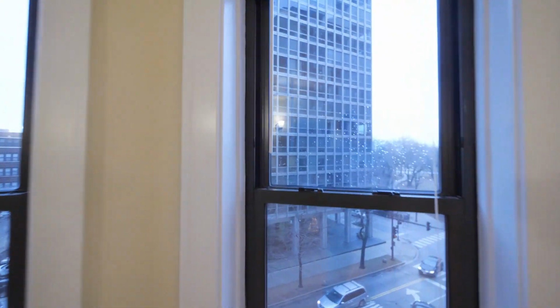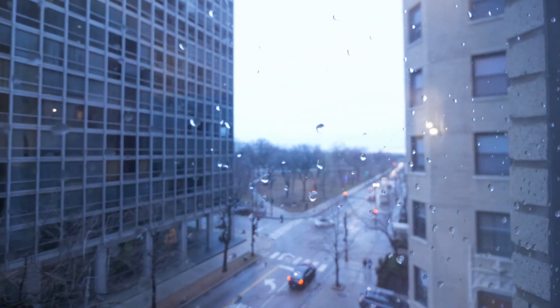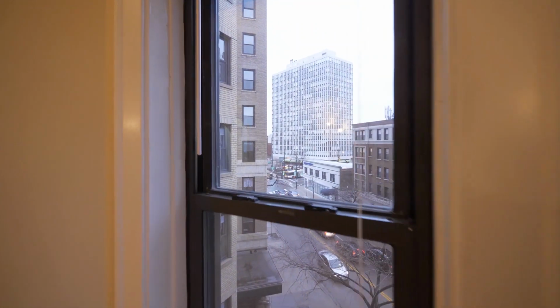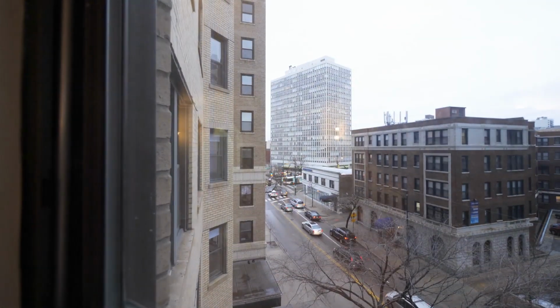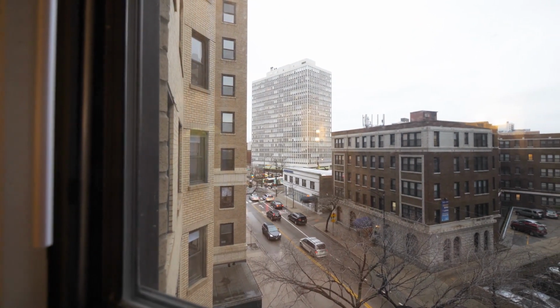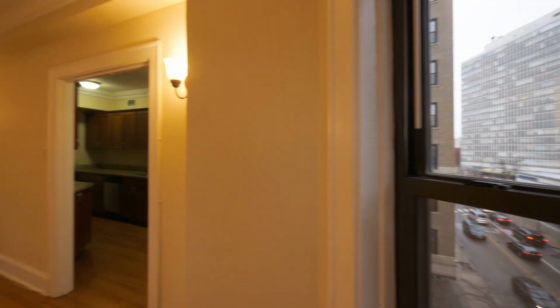giving you a view out to Lincoln Park, which is literally just about across the street. And then looking out to the west toward Clark Street, which is a few steps away. Great miles-long strip of bars, restaurants, one-of-a-kind big box shops, grocery shopping right around the corner.